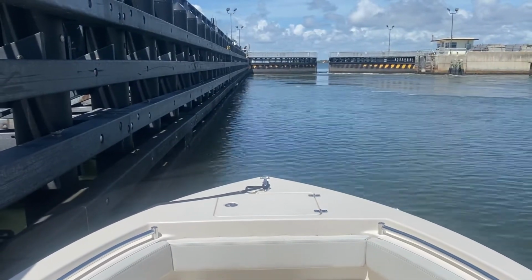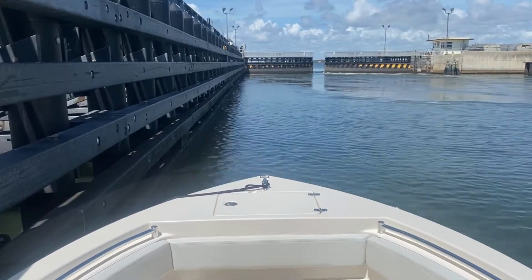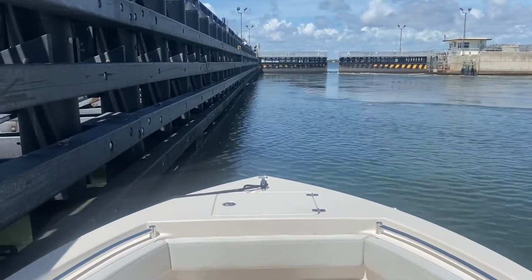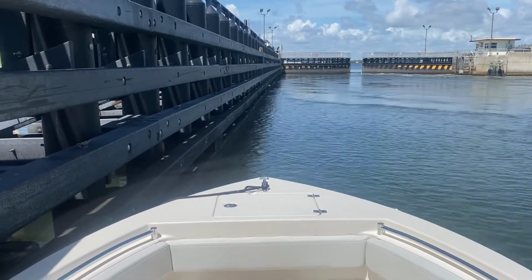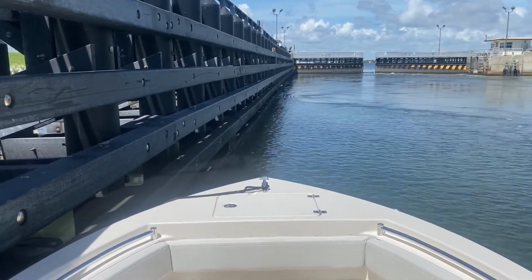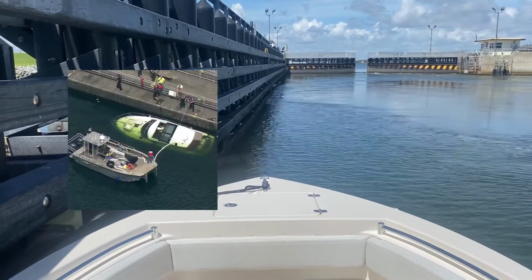Continually monitor your dock lines as the water goes up or down, and make sure the boat is able to freely do the same as the water level. Also keep an eye on the sides of the boat, making sure they don't get stuck on top of or below the rails along the lock wall. The results are potentially catastrophic.